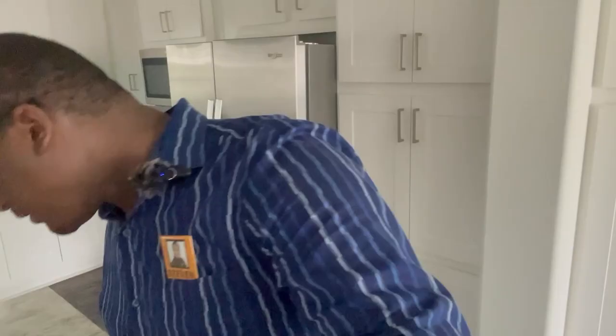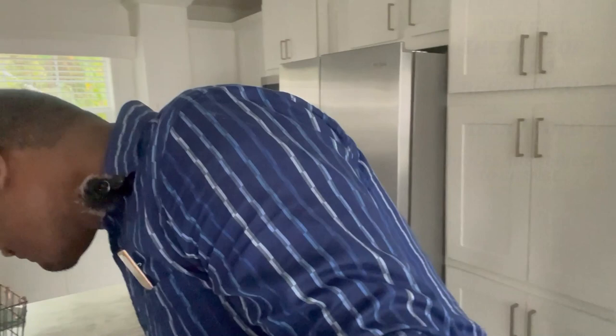The price that they had it listed for was $185,000. That was the sales price. Again, this home has been sold, and this home is discontinued.